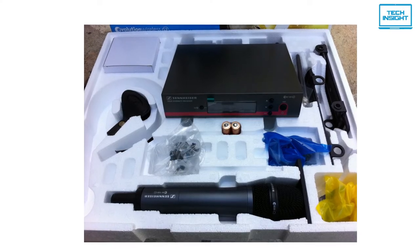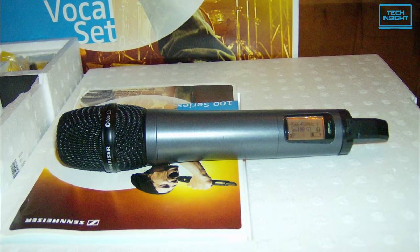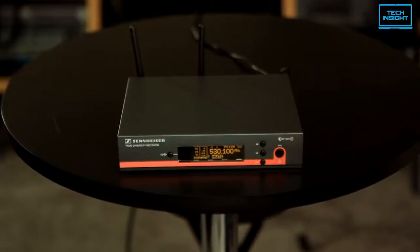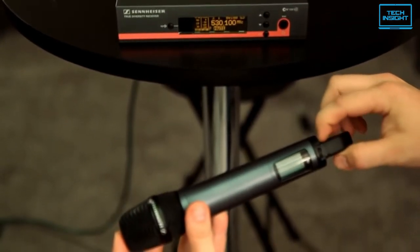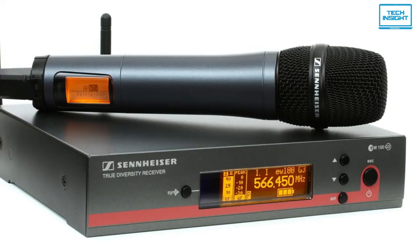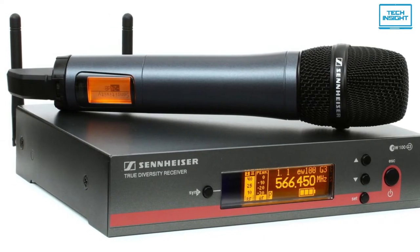The mic comes with two AA batteries included inside the box. The battery life is also impressive, lasting at least 20 hours of usage. Overall, the Sennheiser EW135 doesn't have any noticeable drawbacks that can halt people from buying this incredible device. So you can expect a great user experience from such a high-quality wireless microphone.